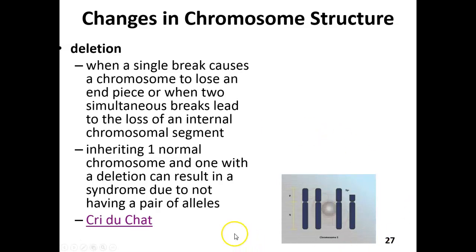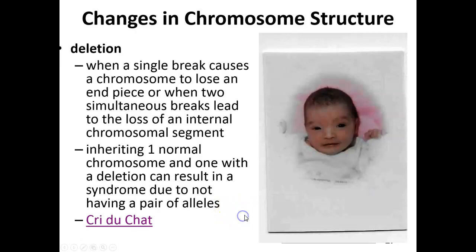And over here, you can see this chromosome 5. I call it cri du chat, but it's actually something like Criduchat. I'm not good at pronouncing it. But it's a deletion of the short end, or the short part of chromosome 5. And some characteristics associated with it.